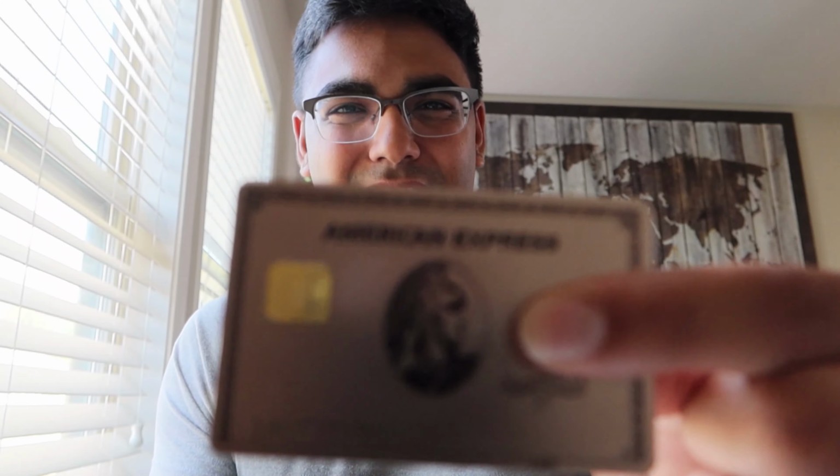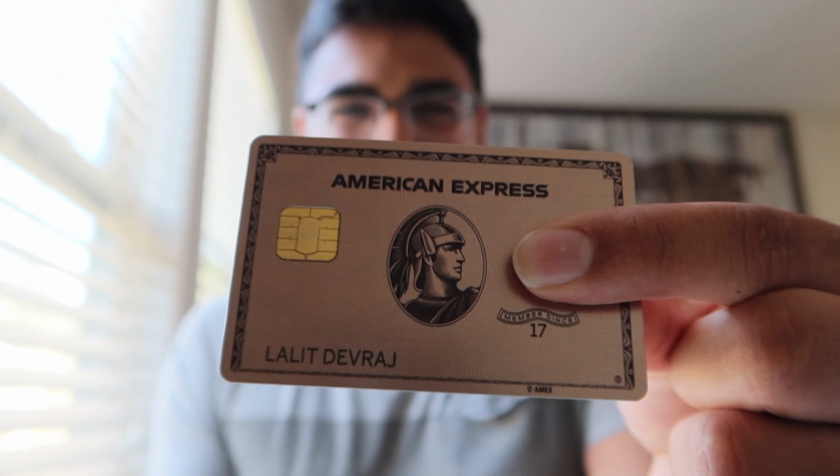But with that, let's get straight into it. Let's start off with the grocery category. For groceries, I use the American Express Gold Card. You get 4x membership reward points for every dollar spent on groceries. You also get 4x membership reward points for every dollar spent on dining with the American Express Gold Card, which is also why I love to use the American Express Gold Card for dining, as well as the Chase Sapphire Reserve.